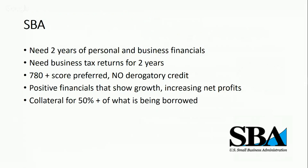There's just not a lot of people that have the good credit, the cash flow, the collateral, the tax returns that show profits. So usually these are pretty well established businesses making millions of dollars that will typically qualify for an SBA loan, which is why we're going over so many different programs today, because there's so many options if you don't meet those actual requirements.